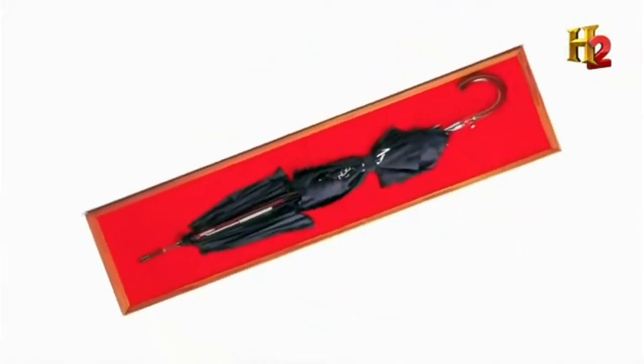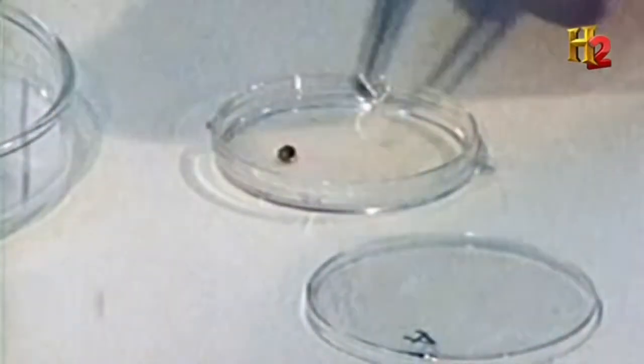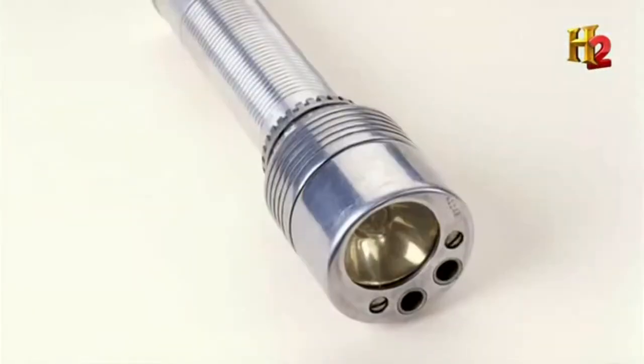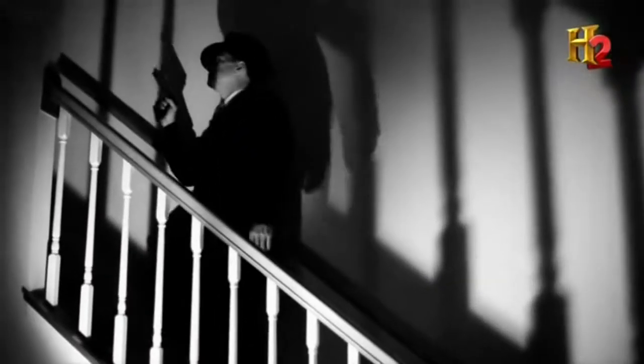One of the more interesting cases was actually an umbrella used to deliver a poison dart. In 1978, Bulgarian dissident Georgy Markov was killed when a tiny pellet of ricin was injected into his leg. They figured out what happened during the autopsy. Almost anything can be disguised. It's really quite amazing. Spies may have an arsenal of secret weapons, but they're not alone.